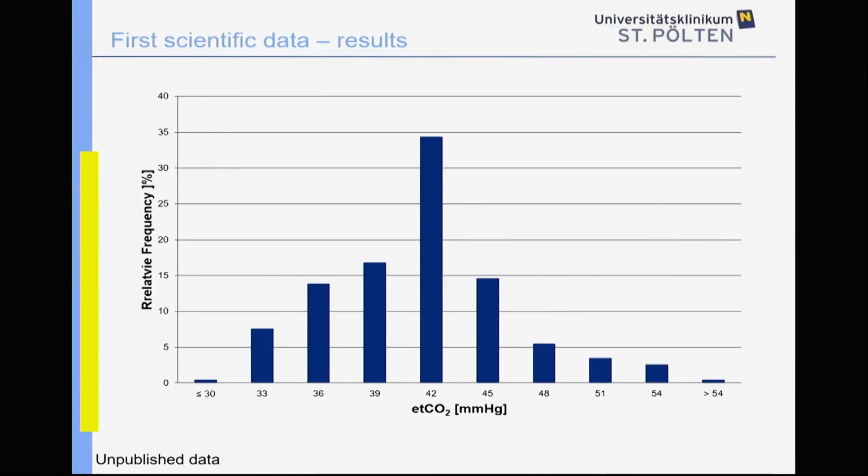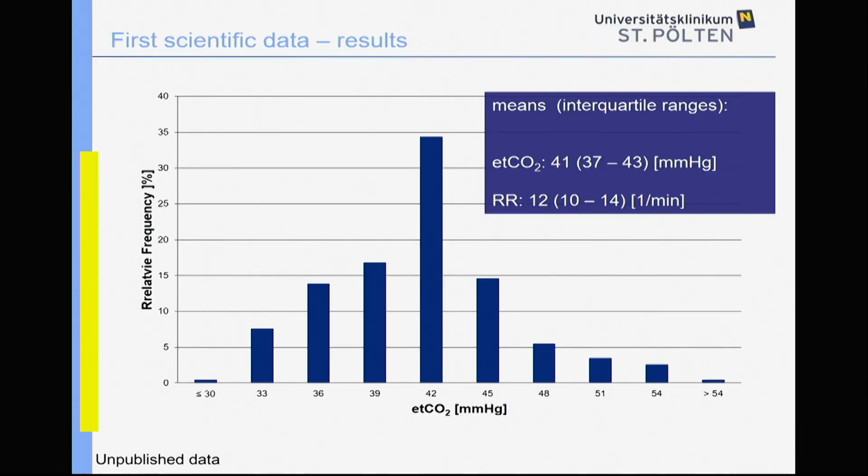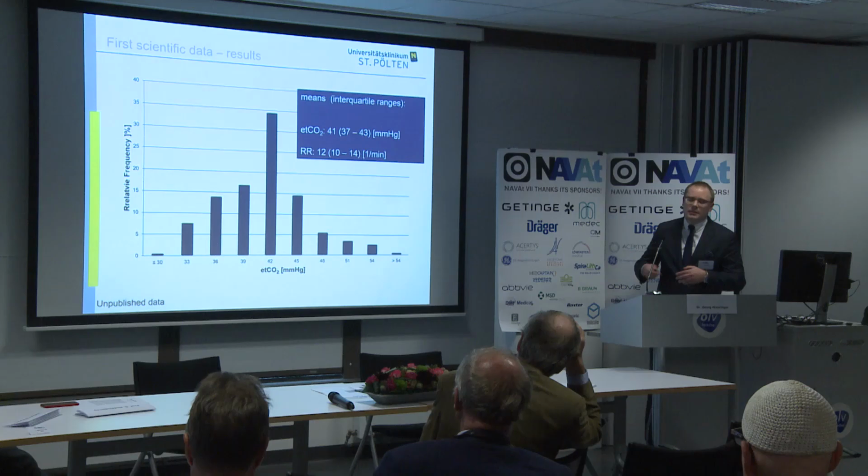Secondly, of course, very important, the end-tidal CO2. We did have a mean end-tidal CO2 of 41, and a mean respiratory rate. This is only the mandatory or the mechanical respiratory rate, not the spontaneous respiratory rates. We still have to calculate them out of our data.